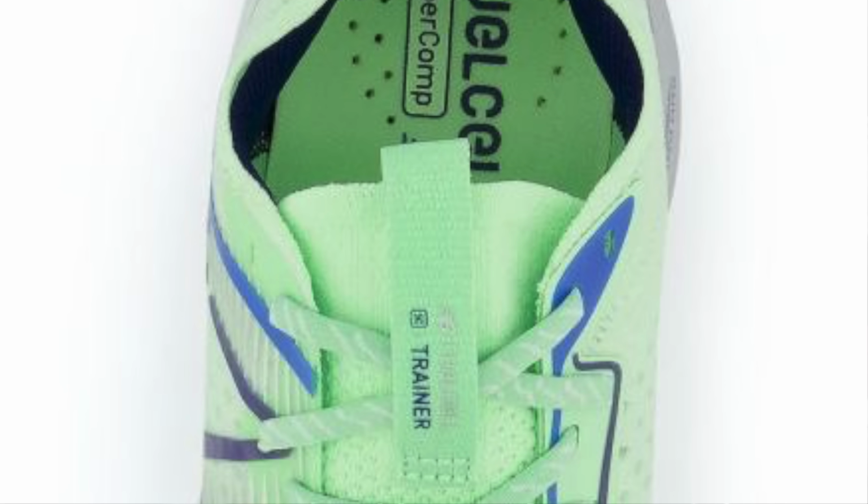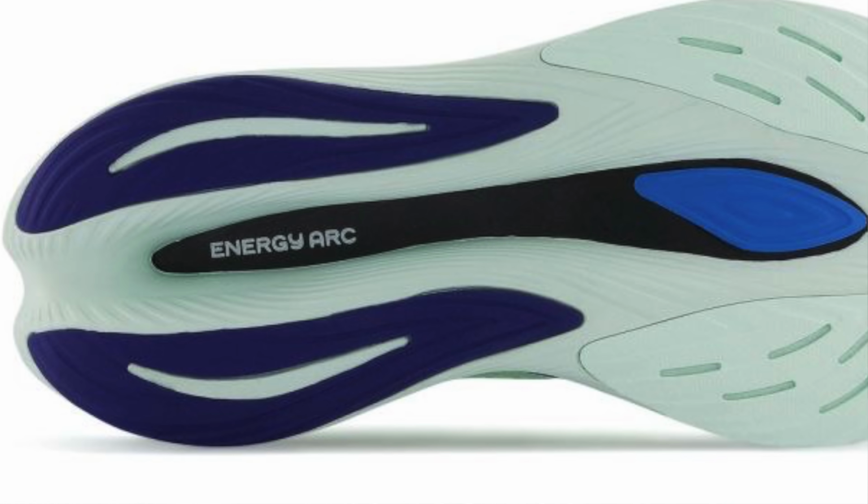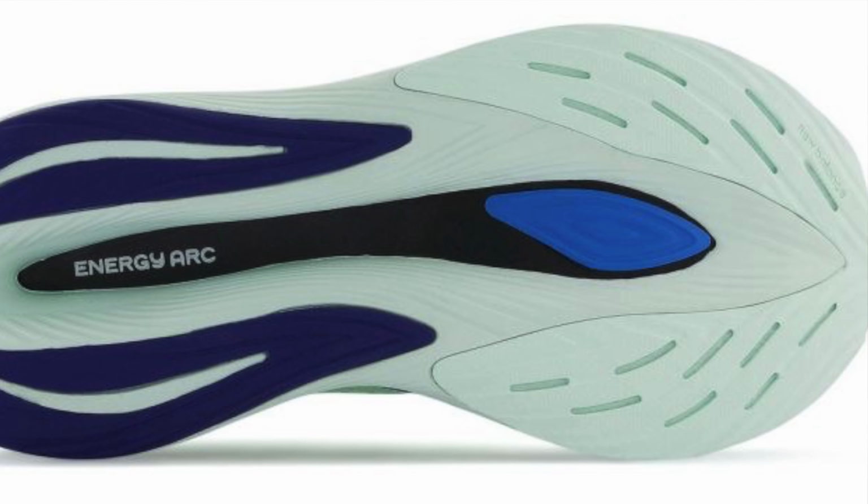No crystal ball stuff here from me, but I would assume it's going to drop in the next couple of months at least. This will almost rival the Prime X in terms of heel stack, though there's perhaps less actual midsole foam here underfoot due to that whopping cutout that you can see here on the outsole. It almost stretches the whole length of the shoe. I call it removal of foam to make the shoe lighter. They call it Energy Arc.